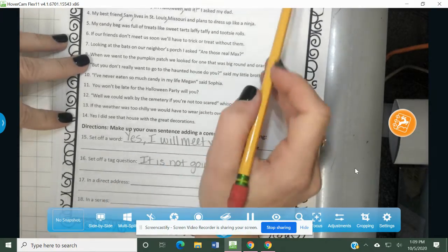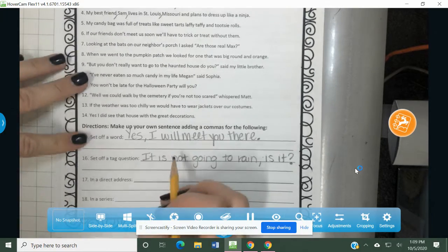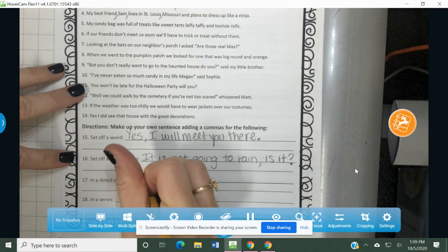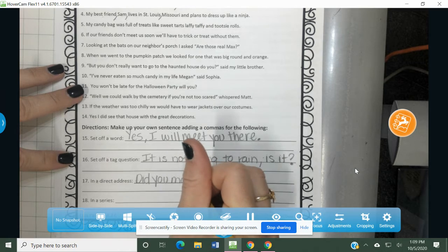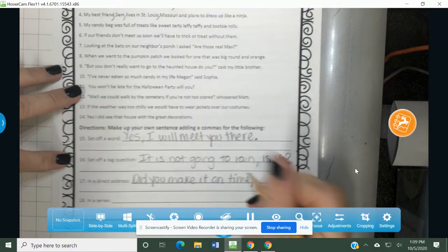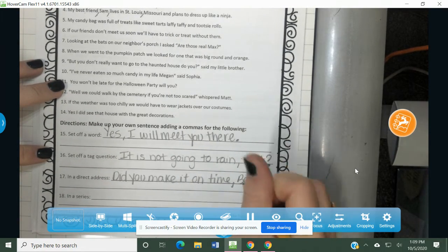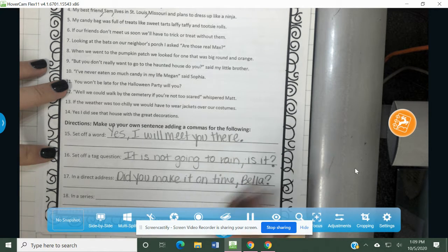And a direct address is when you're addressing someone like this. Is that you, comma, Jake? So I could say, did you make it on time, comma, Bella, question mark? So I'm addressing the person. I didn't just say, did you make it on time, question mark. I put the person's name because I'm addressing it to them. So I need to separate the name with a comma.